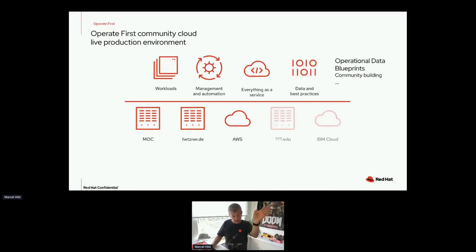And obviously, we want to create operational data sets, because data is everything these days. So all the alerts, all the issues, all the logs, all the metrics, everything that we produce while setting up and running these clusters is collected for posterity so that we can train machine learning models on top of that. That's the longest running question that I have had since I've been working in that space: where can I get a decent data set for my machine learning stuff? Now we're getting to a situation where we can actually create useful data sets. And obviously using that for community building.